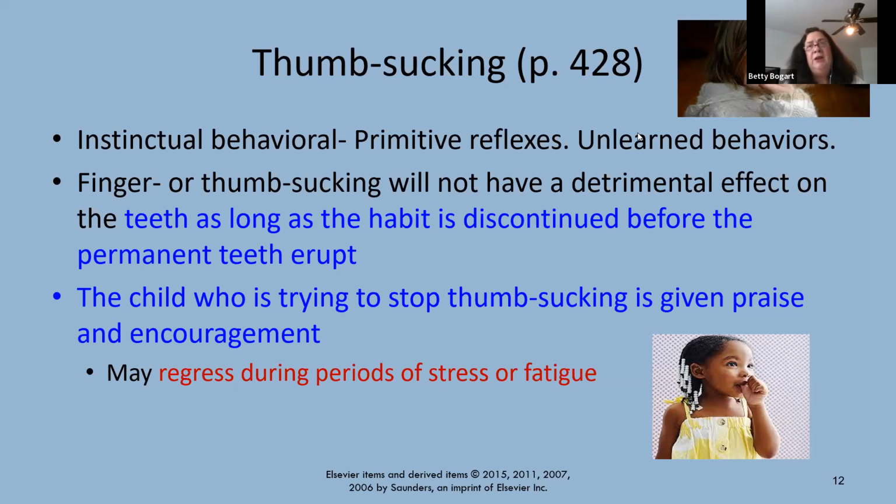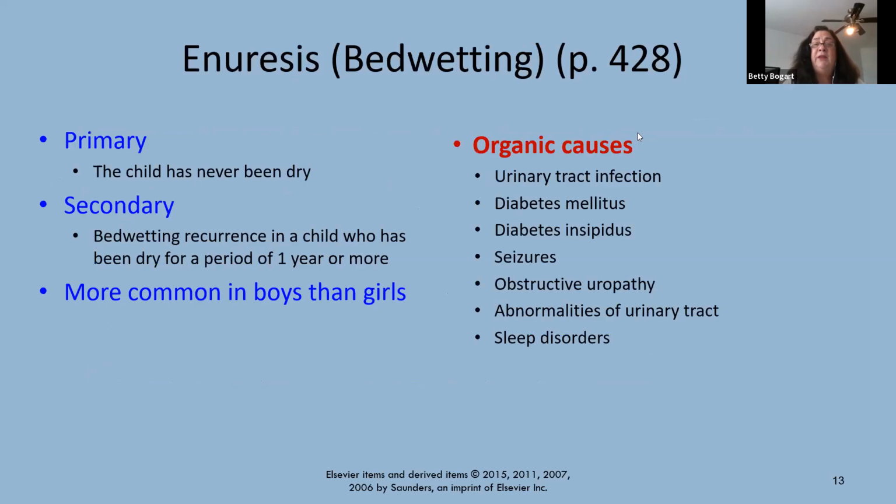But how do you get that stopped? Well, if they're older, it's going to be that praise. It's going to be that encouragement. And we know anytime a child gets stressed or upset, they're going to go back to that self-soothing, which is what? Finger, thumb in the mouth. My daughter was this finger, that way. And she did it up to 5 or 6 years old, but we got it out just enough time that she didn't have it there for permanent teeth.